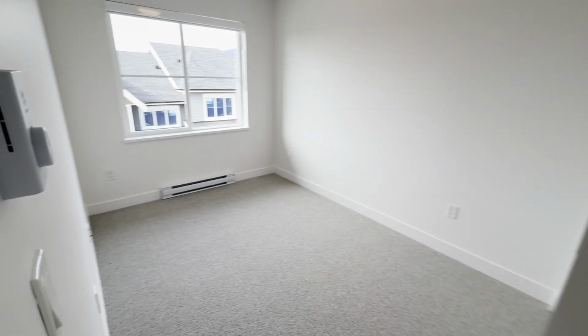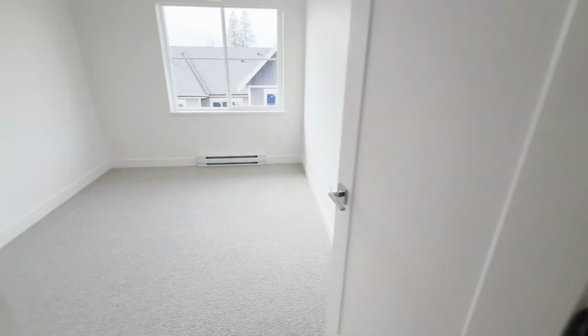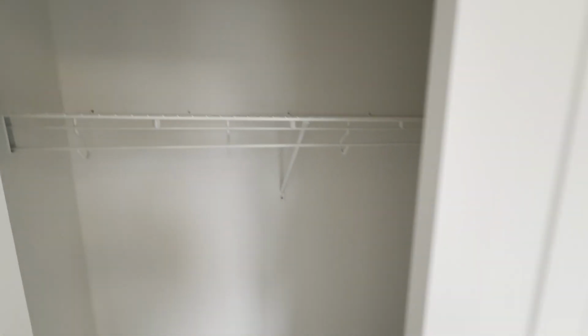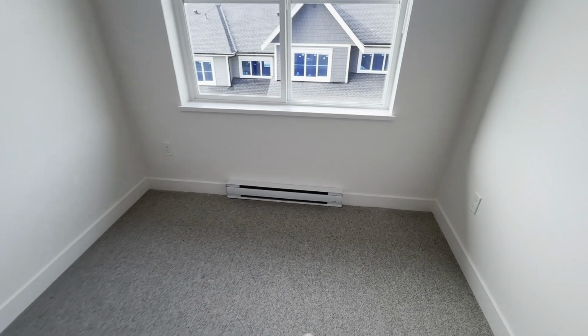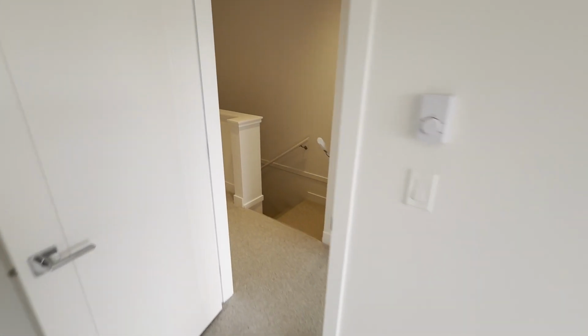And this is the 2nd bedroom. This one feels a little bit narrower than this one. So I think this one's a little bit smaller, and then some more closet space in this one as well. Pretty similar to the other bedroom. Now they do have baseboard heating here, and AC is already installed in most of these units.